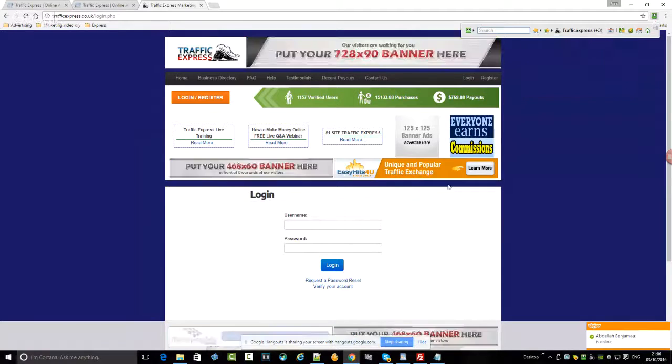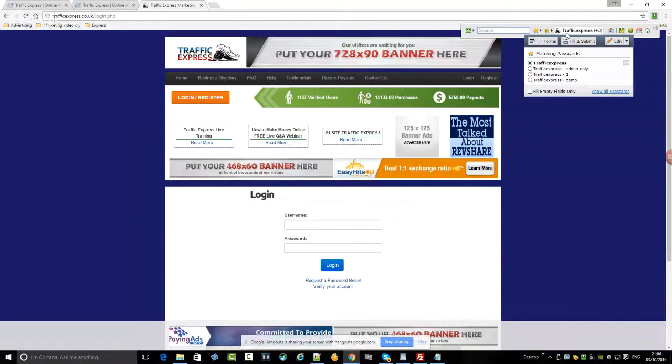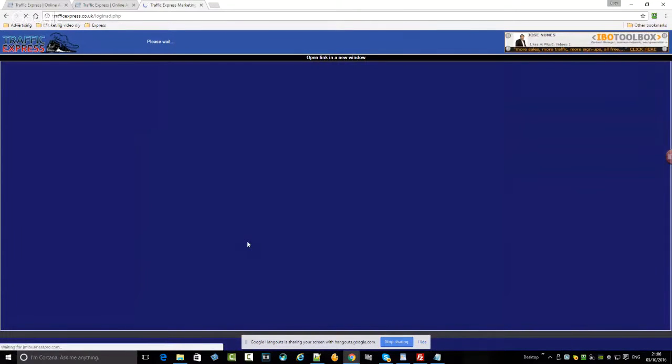So let's log in. You go to the login page, very quick login. Again, if you're not a member yet, you can come here and create your free account. We give you free credits that you can test, so you can test the website and get used to it. Now, login, and once you log in, there you go. There is your login ad.